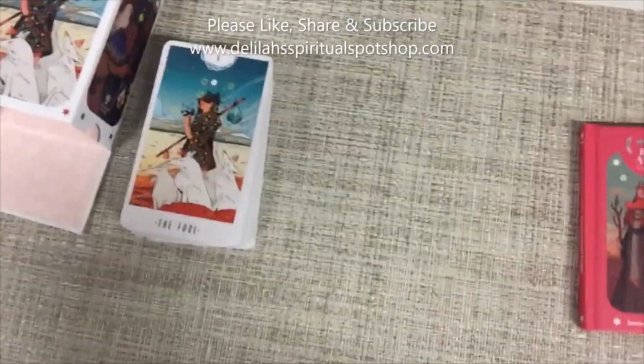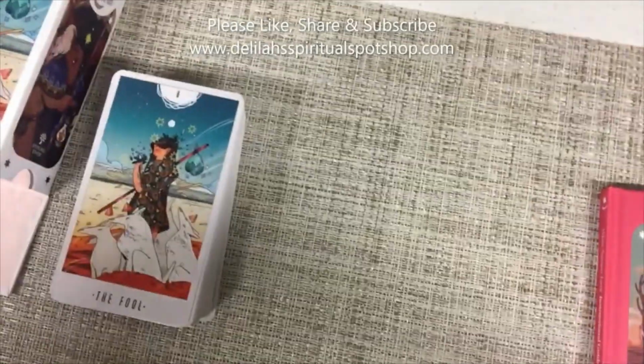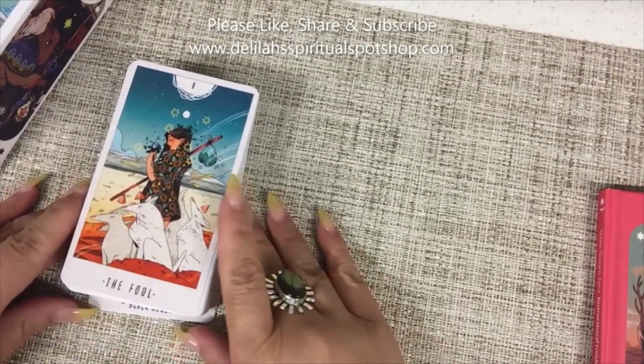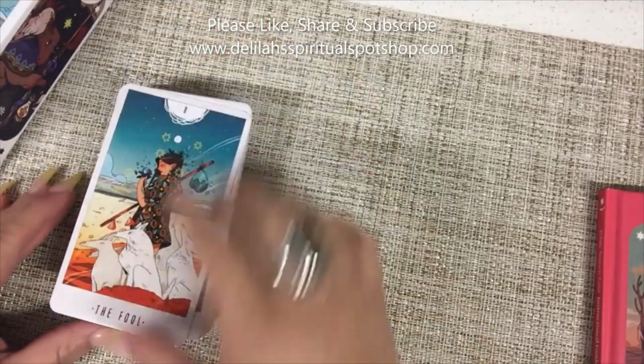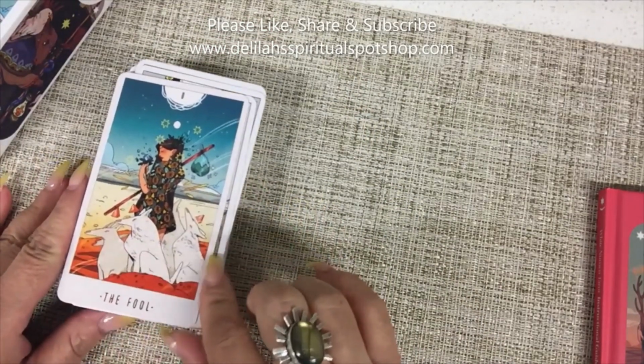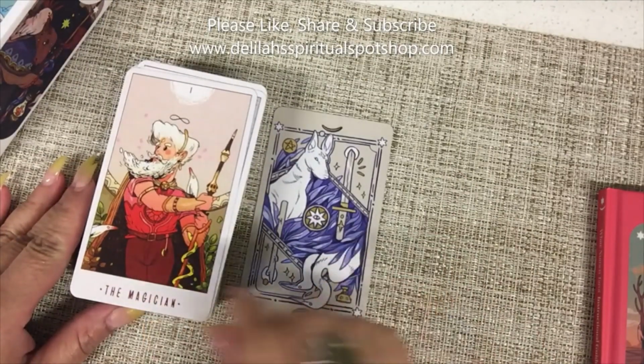So let's see if I can come in a little closer here just to get the cards right. Let's start with this because I'm very excited to see this and work with them. So we have the Fool, lovely. The Magician, wow.